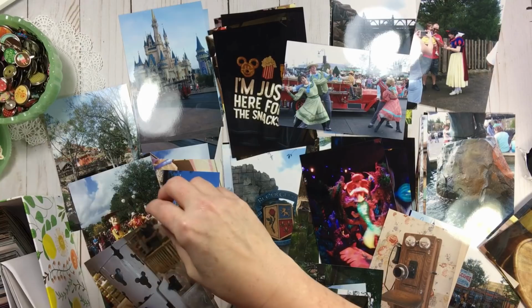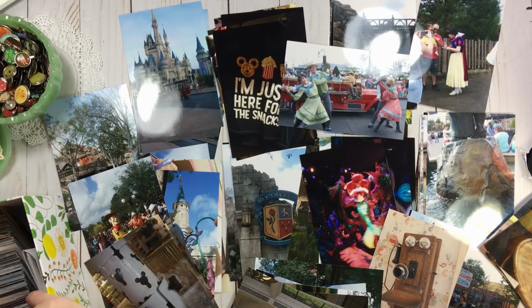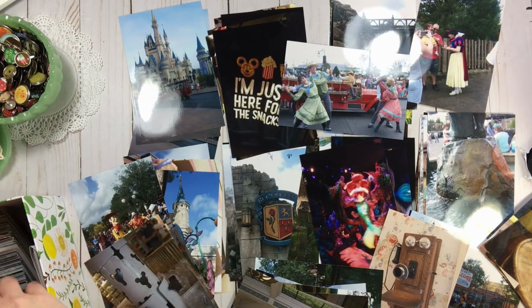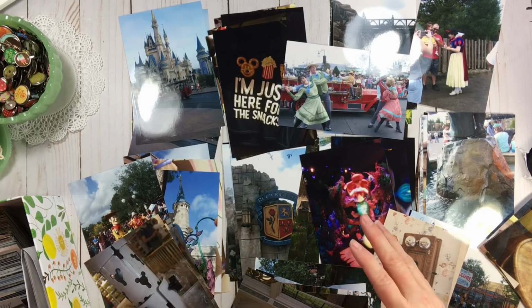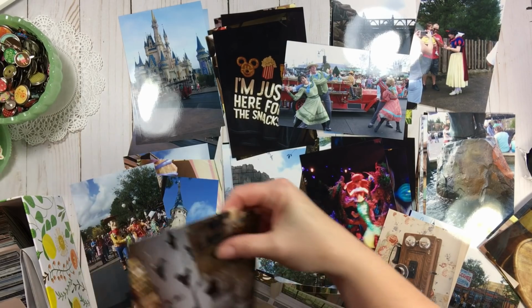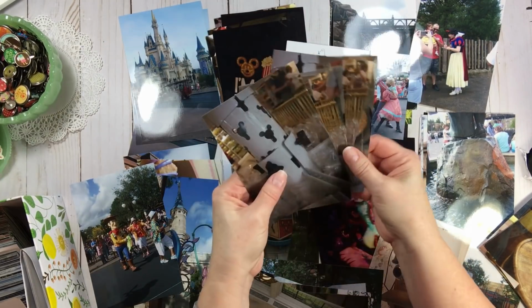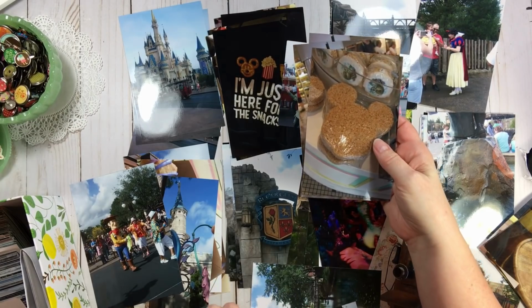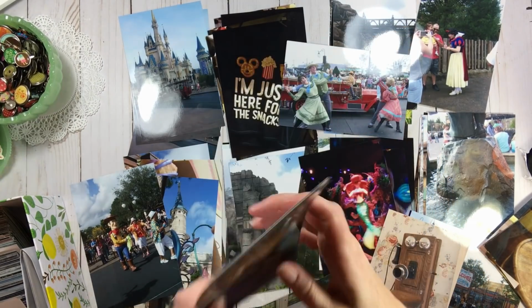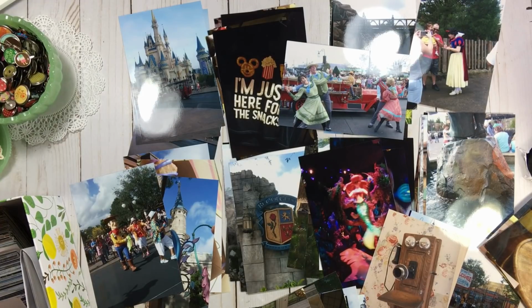Okay, and I had, let's see, I have Fantasyland, which is basically all of that. I had a Frontierland. So you see what I'm going to do? There's no Tomorrowland. Okay, Adventureland, I think that's all done. Okay, so basically this is all Fantasyland. Okay, other than this is Main Street. Okay, have to get a Mickey Rice Krispie treat. And this is Main Street. Okay, so I will find Magic Kingdom and I will find Main Street.